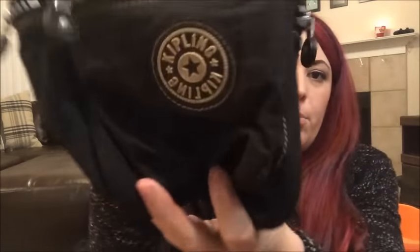They have re-released them. They have all the styles out. Hot, hot, hot. Buy this brand, Kipling. Yeah, so this is a vintage one. $50. I think I can get that.